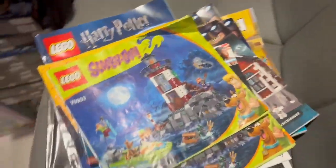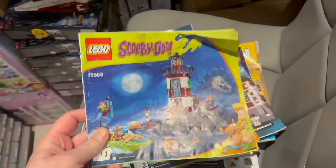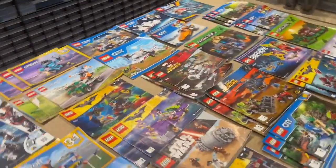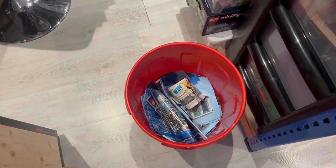that you've already seen. So they'll all get listed with obviously detailed description, because as you can see that's not very good. And they will either get given away or get recycled. And then I've added a couple more as I've gone through into there that are definitely going in the recycling.